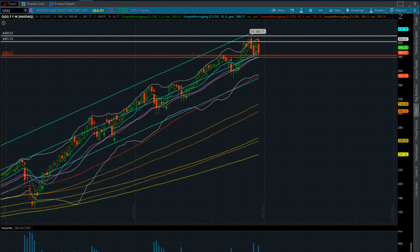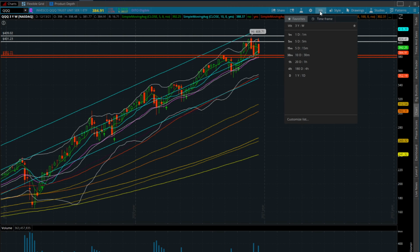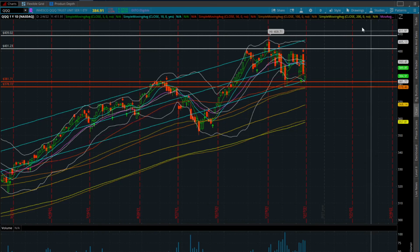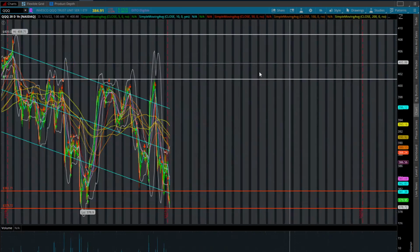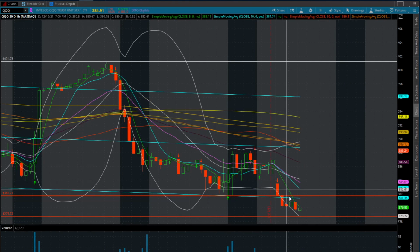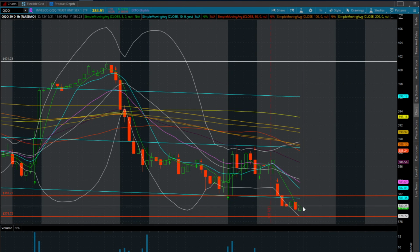Hopefully things kind of pan themselves out, but as of right now, it does not look too good. The only thing we're kind of hoping for here is that we can hold this 378 level overnight and into the pre-market. You can see we are down in this zone here currently, trying to give a little bit of a bounce here with the green candle.